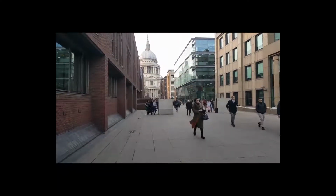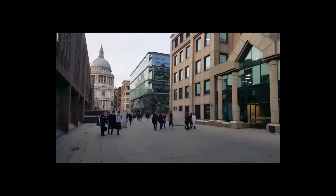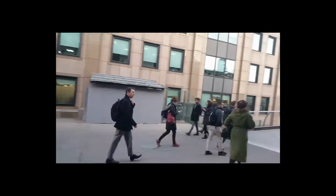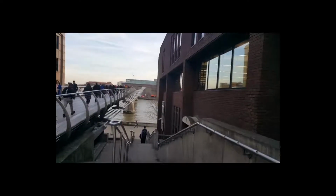We're on the North Bank right now. You can kind of see St. Paul's Cathedral. There's the world headquarters of the Salvation Army. It's kind of a really hopping spot right down in central London. Across the river you can see the Tate Modern, and I guess we'll go over there.